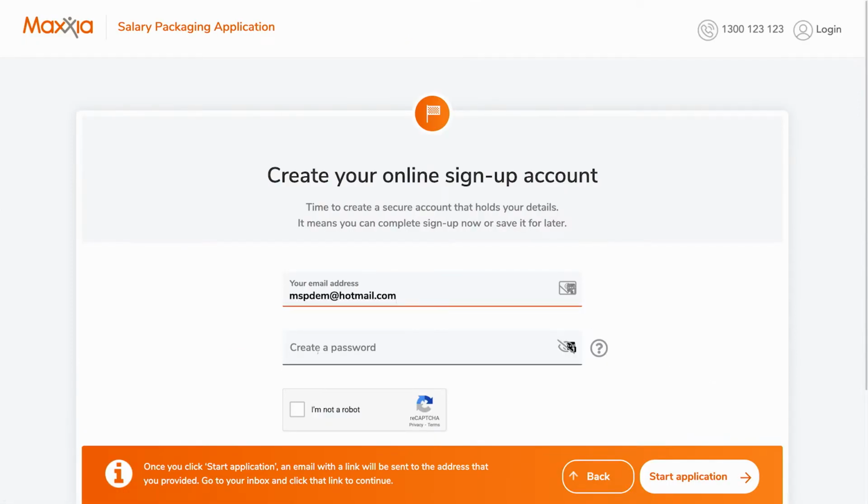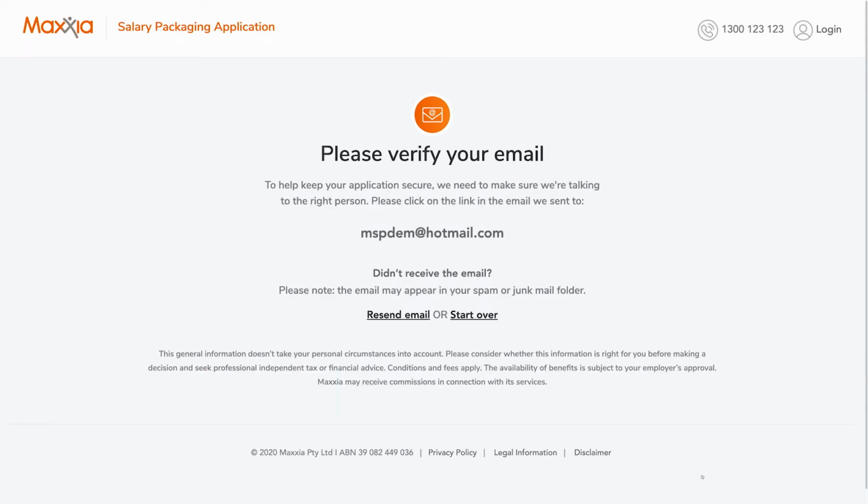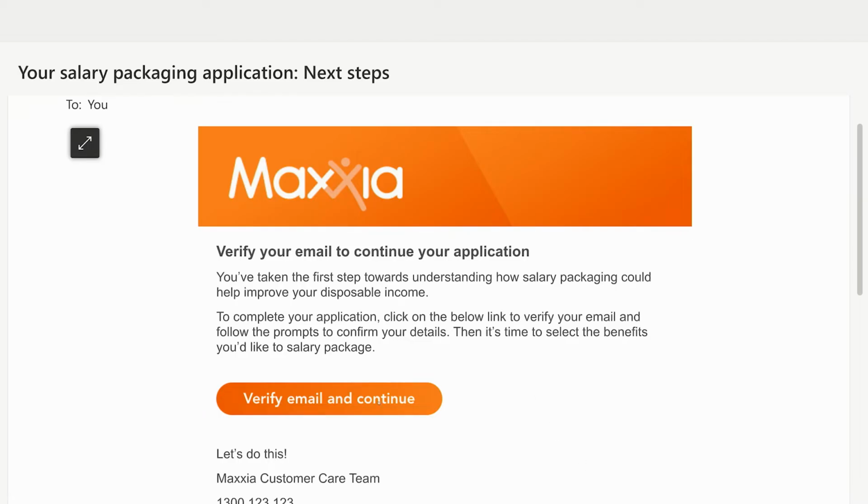Next, enter your email address. Create a safe password and make sure to tick the I'm not a robot checkbox. Now click Start your application. You'll be sent an email validation link that you need to click. Once you've done that, you're underway.